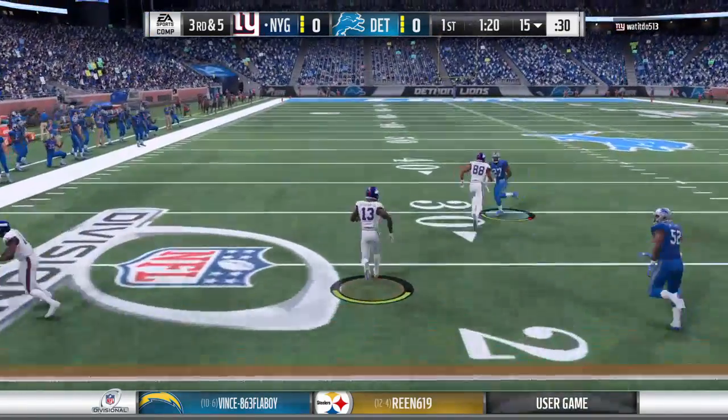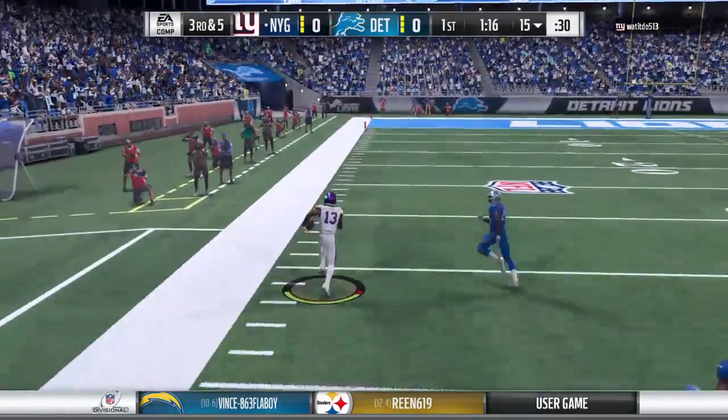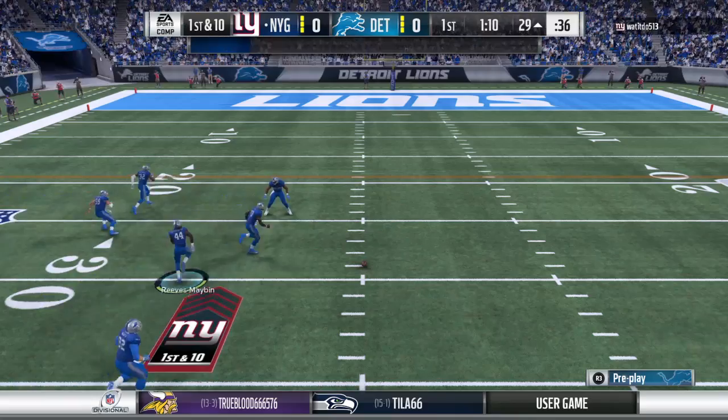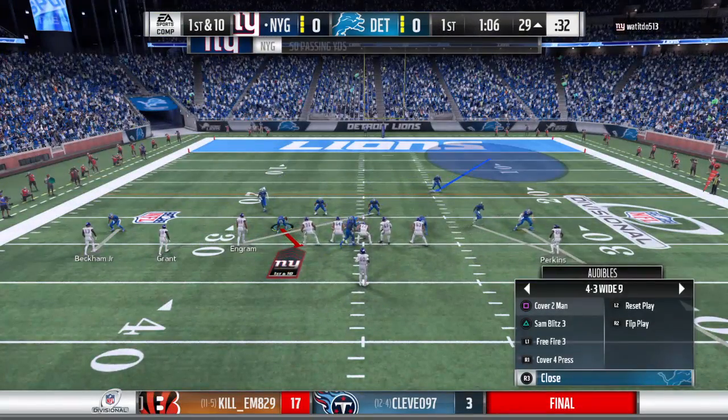Here's Griffin. It's caught by OBJ, and all the way down to the 29. A big play there on the catch and run. 56 yards.